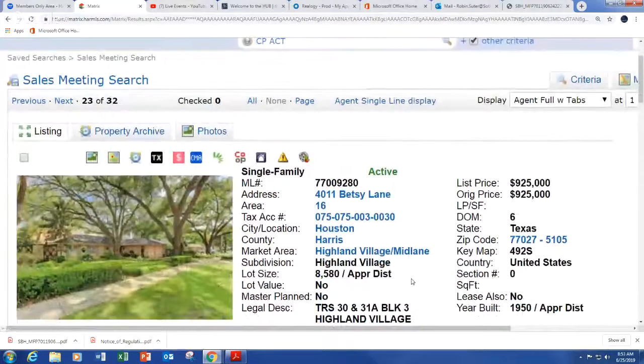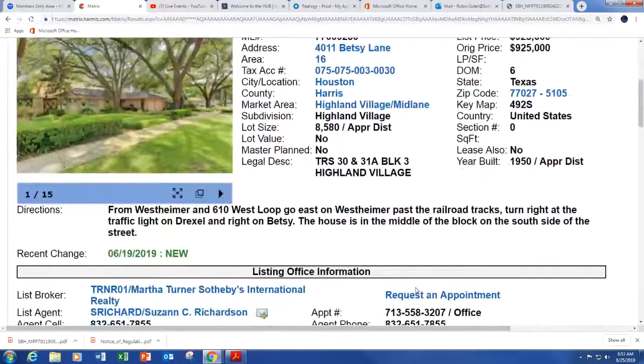4011 Betsy Lane in the Highland Village, 925, Alexander Richardson.